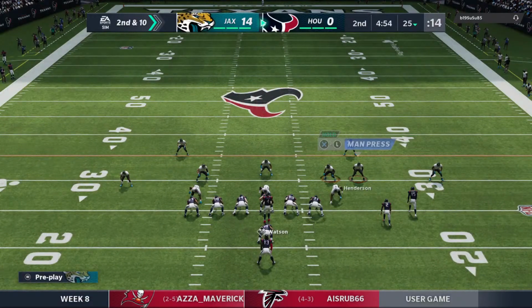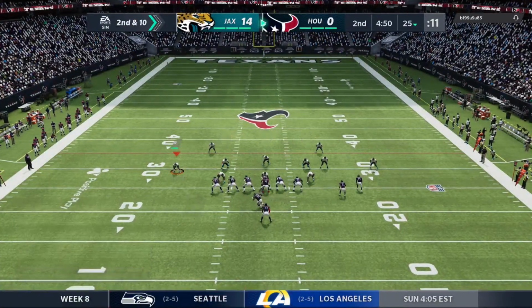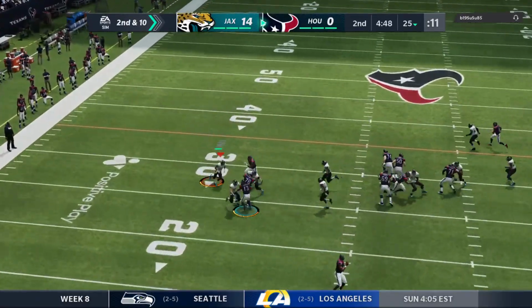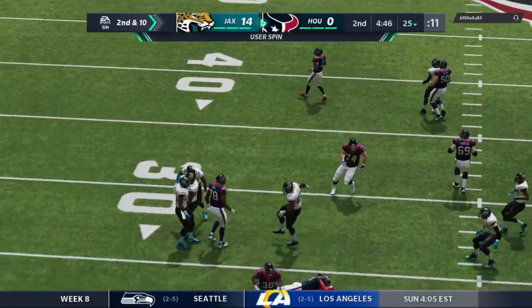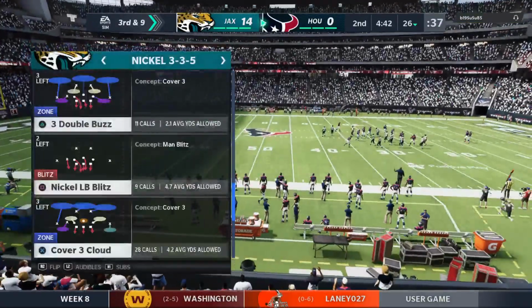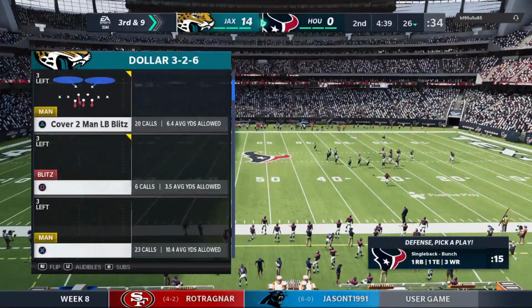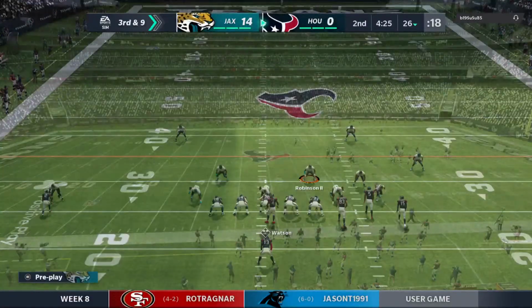Officially nothing on that last run. They'll try again, 2nd and 10. They run. It's Gurley. And now they're going to get him down right at the line of scrimmage. No gain on the play there, so that doesn't help. Now they're looking up at a 3rd and 9 situation. 3rd down and 9.